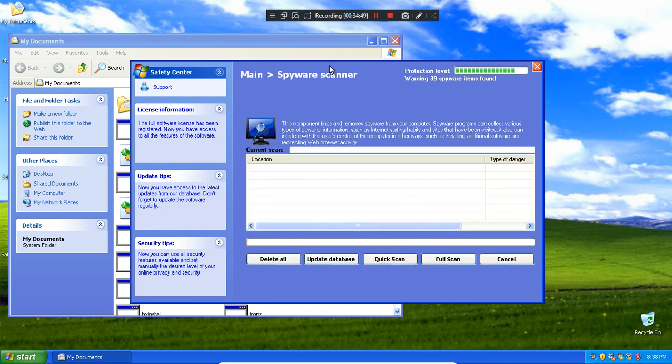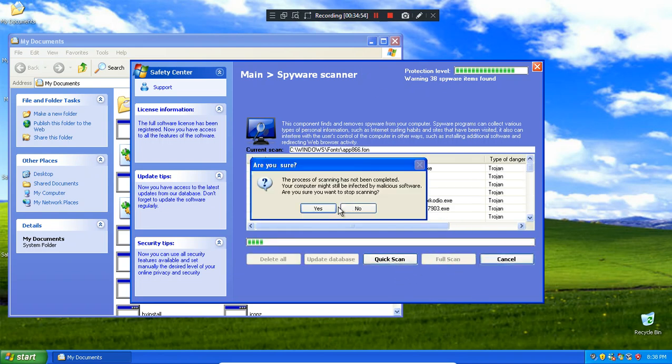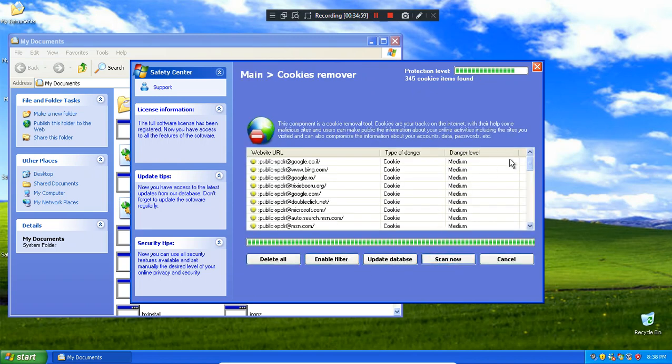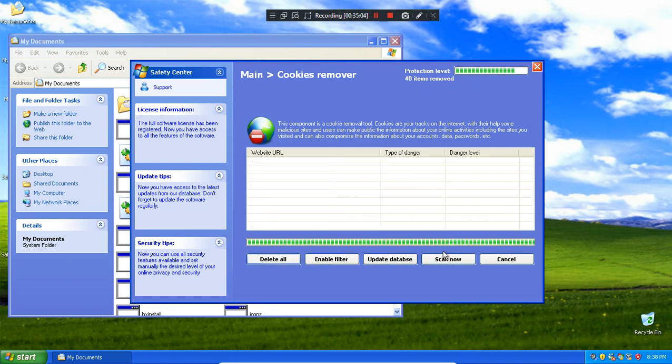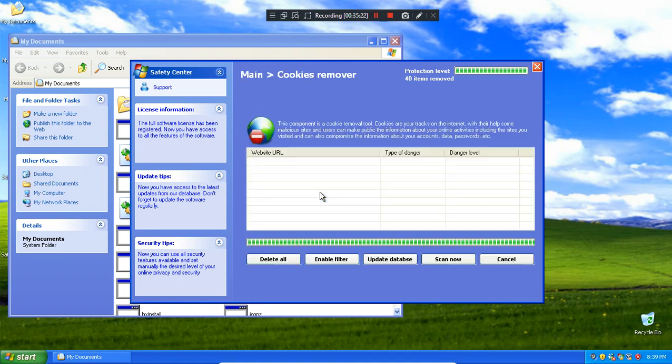Spare found. I cannot delete them. Why? Privacy violation. I scan now. For the people, the tool. Cookie filter successfully enabled. Protection enabled, surfing filter activated, cookie filter already enabled, already, surfing filter already enabled.